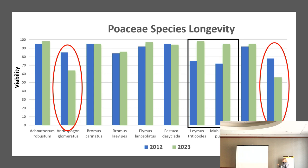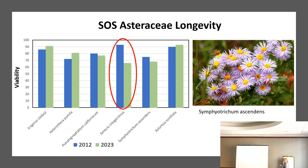So this is some of the Asteraceae, looking at the identical data at the 8 year mark and then the 12 year or the 19 year mark. The one circled in red is one we'll chase down, and get a few more of those and a few more accessions of those and see if we're seeing the same trend.